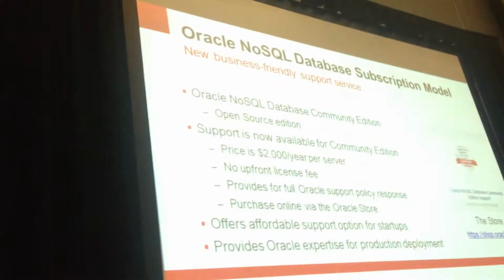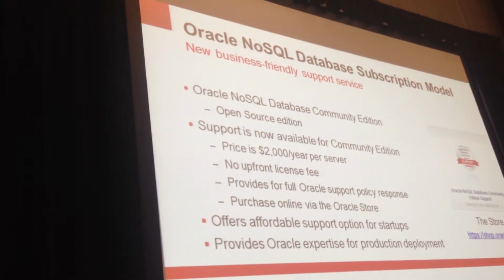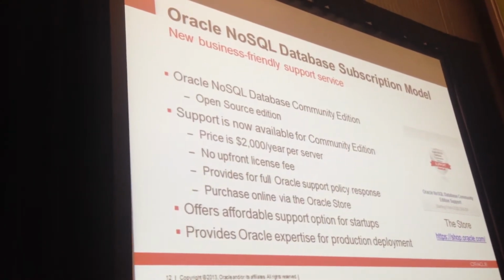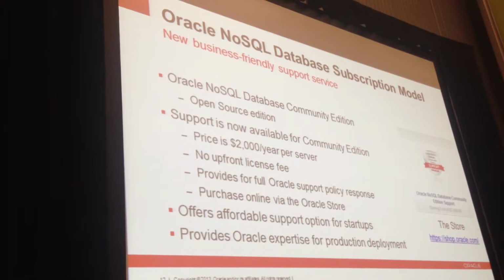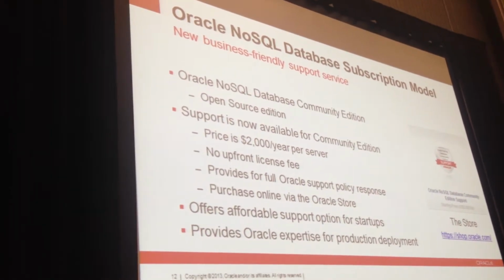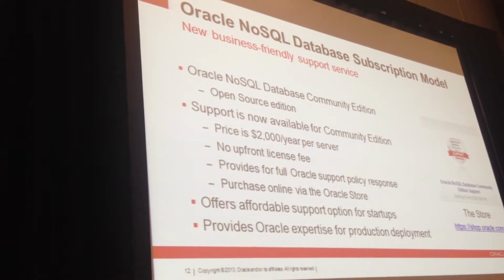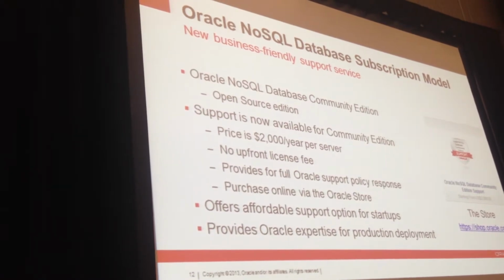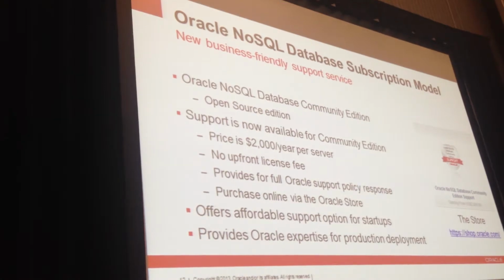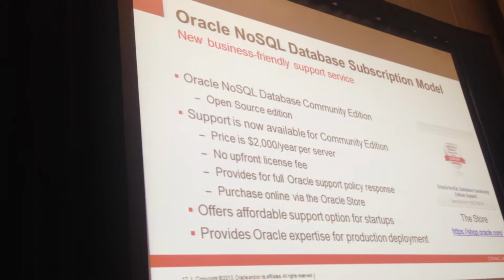Obviously Oracle databases and all the Oracle products for years have been sold via what we call perpetual licenses. You pay us money for the license up front, and you get the use of that software for the lifetime of your business, basically. And then you pay us an annual fee for support. In the open source space, people have been using a slightly different business model, which says you don't pay us up front, but you do pay us annual support fees for getting support for our products.